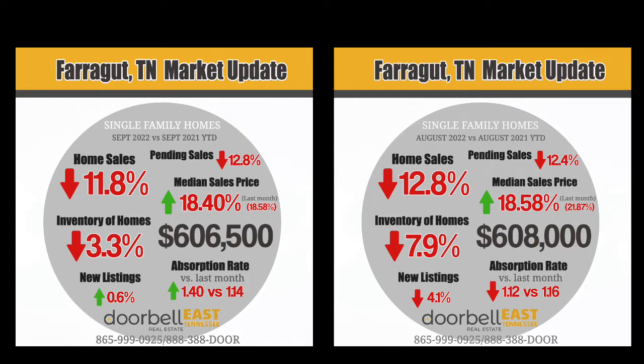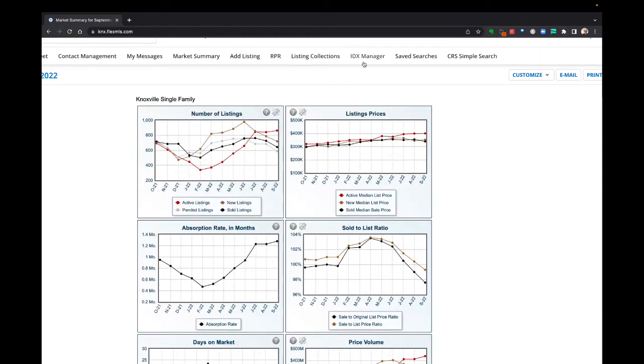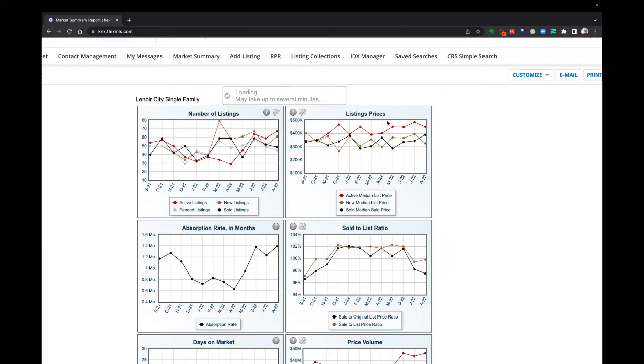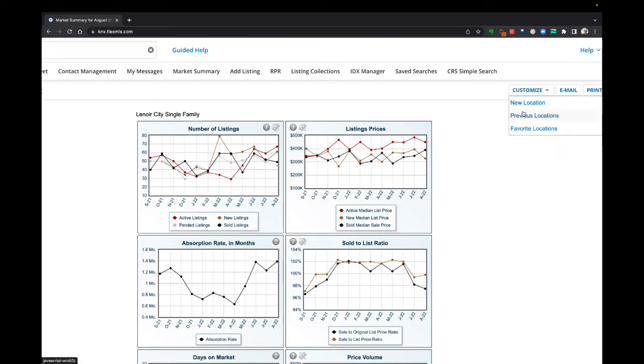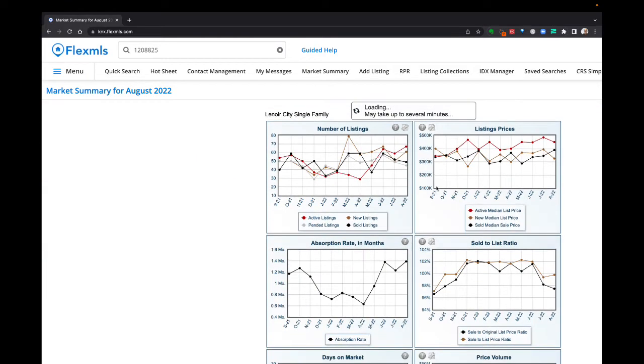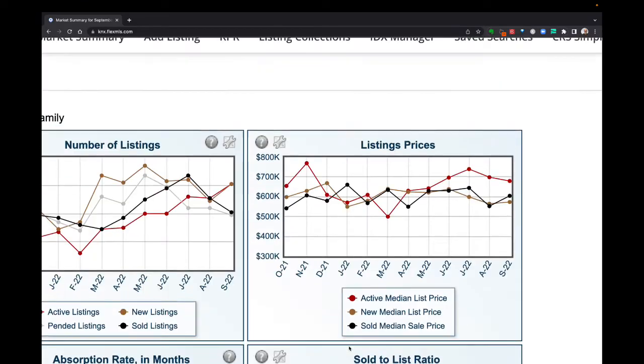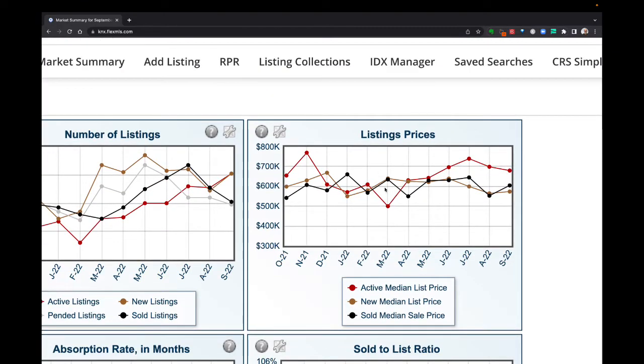Okay, let's take a look at the live data for these numbers here. Let's go and pull up the Farragut numbers here. We're going to go to 37934 through September and just see what's happening with prices here. Okay, so listing prices, you can see, are just kind of jumping around. And as we were saying, a big sale can definitely skew those numbers, but on average, they bounce around pretty good inside of Farragut.